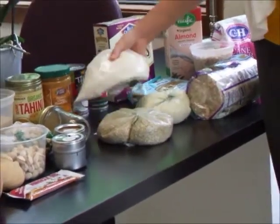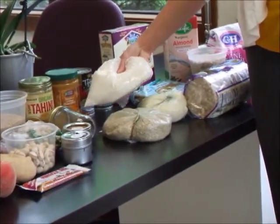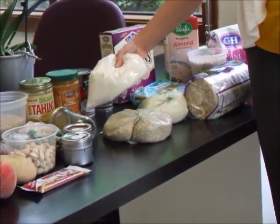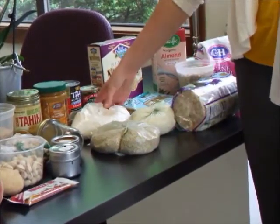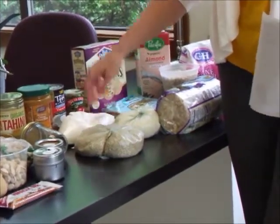And then we have rice flour. Rice flour is not a whole food. This has been processed, ground up, and most of the fiber and nutrient content is lost. In addition to not having the nutrients in the outer hull of the rice shell, because this is made from white rice. So all those nutrients are lost.